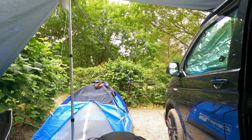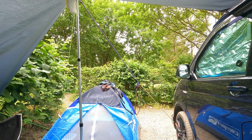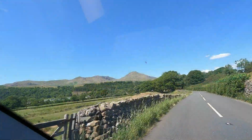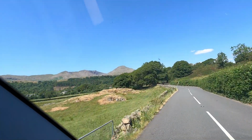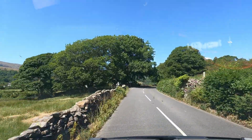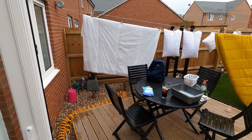It was the last day today. Slight little bit of rain in the morning, then we packed up and we were soon heading for home. Took about 4.5 hours to get home. And once we were there, we unpacked the van and started getting everything tidy.